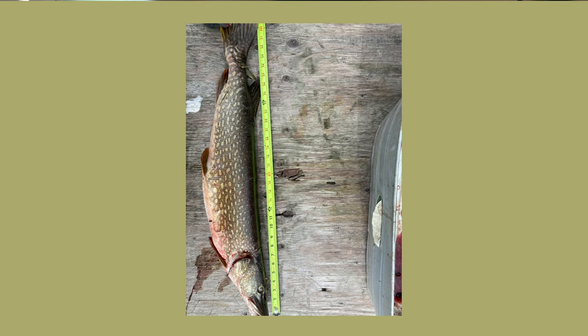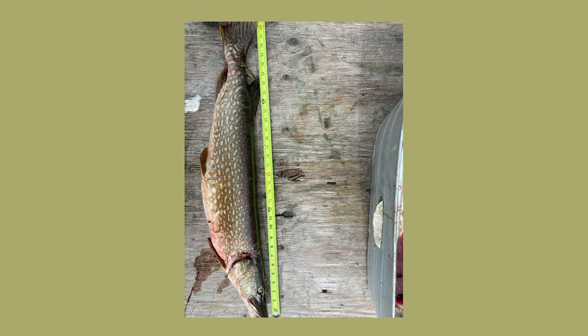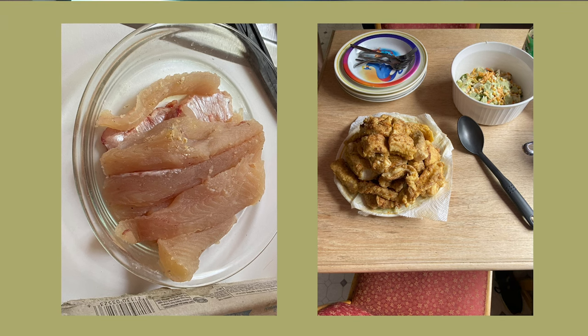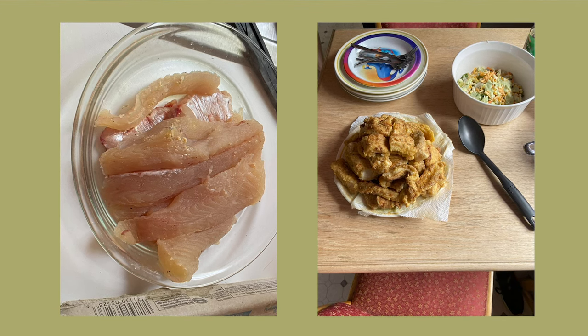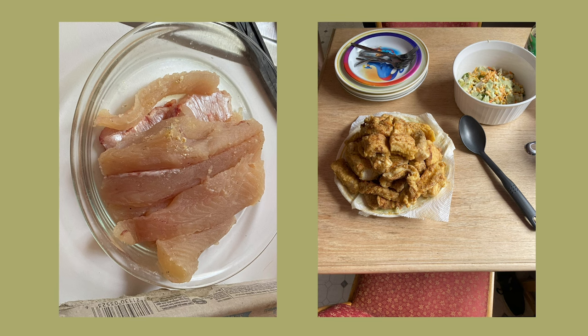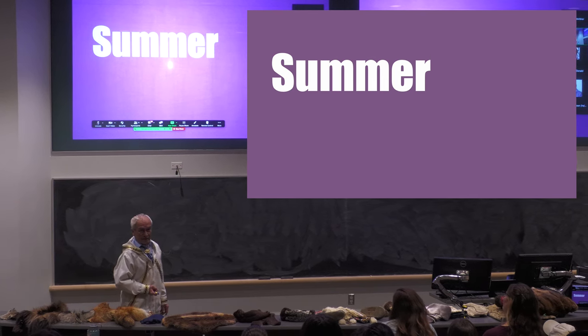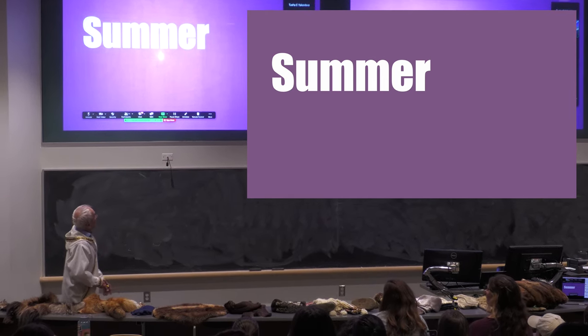Next one. This is the length of the pike. And next one, this is me cutting it up with an ulu. And this is the results. And this is the fried piece. And then we're having dinner. Next one, summer. Okay, here we go.